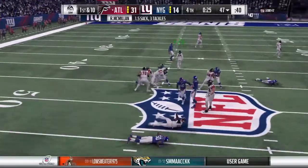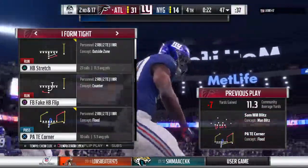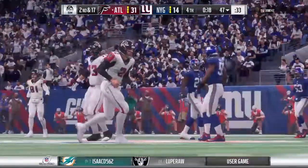And no escaping this time as he'll go down. They got him for a sack. Raekwon McMillan coming on the blitz. He gets him for a loss of 7.